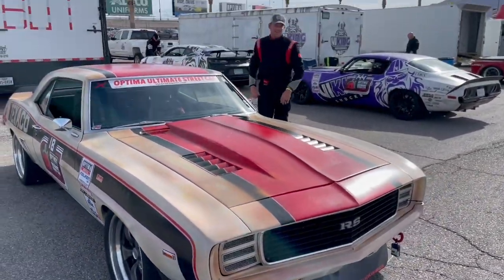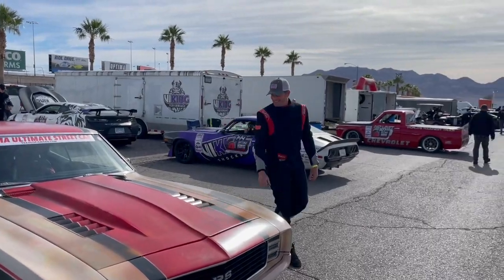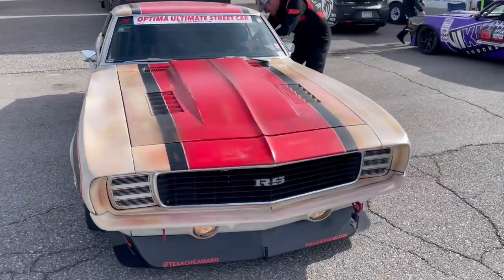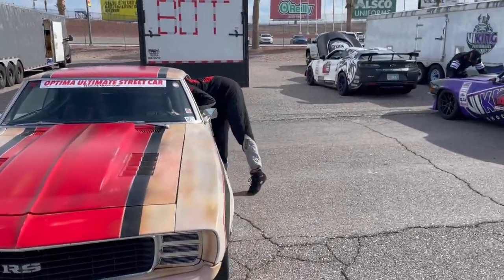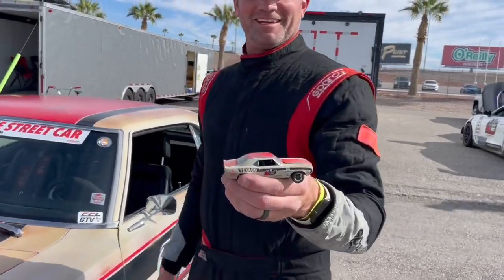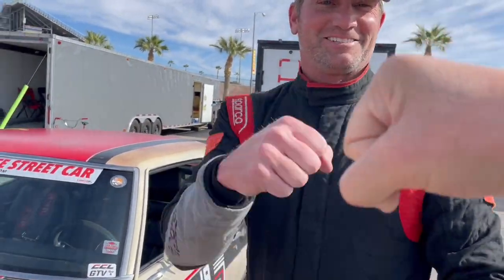Thing's so badass, he's even got a Hot Wheels car, right? Got a Hot Wheels car, five of them. Five of them. Texan Camaro. Oh, there it is. What's up, man? How you doing?